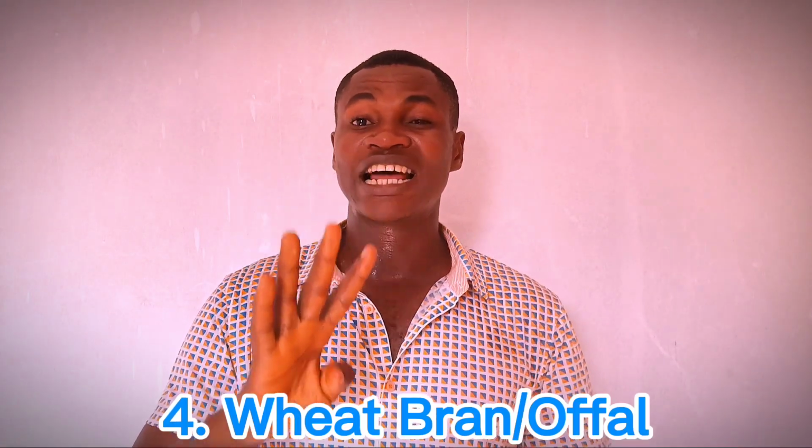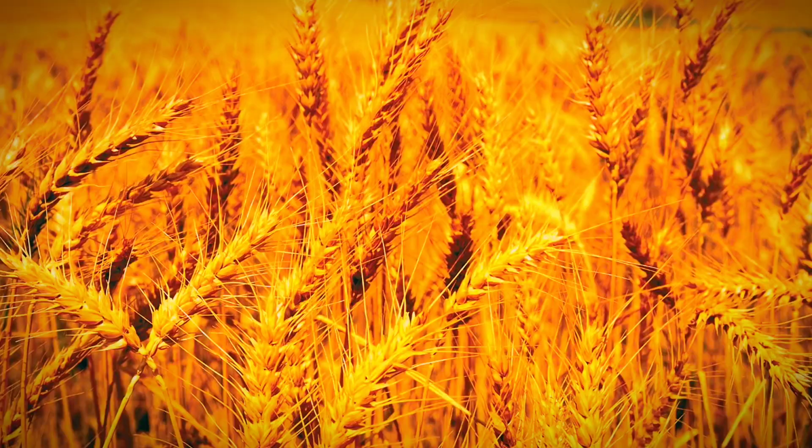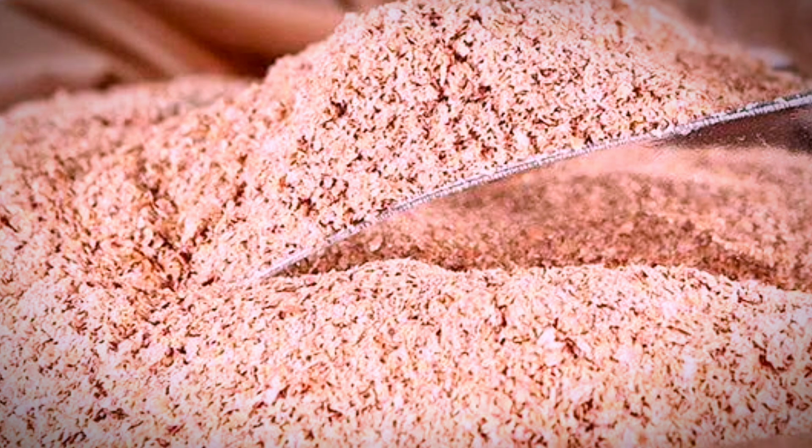Then at number 4, we have the wheat bran. Wheat bran has around 14% to 20% crude fiber. Even the rice bran and the wheat bran have low fiber in them, because I was thinking they were going to have higher fiber, but they have more energy in them than fiber. So if you are looking for an energy source, don't think it is maize alone that is an energy source.